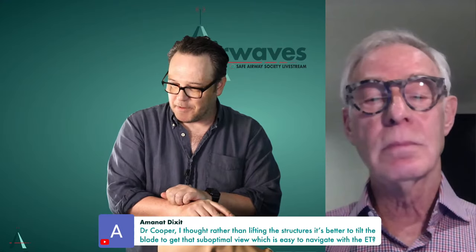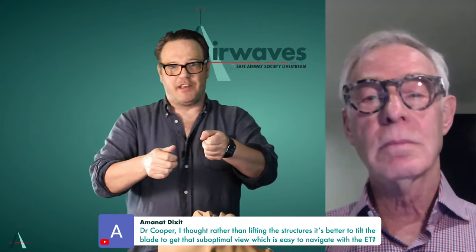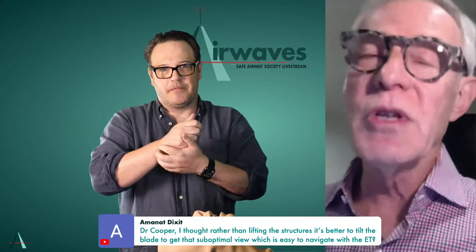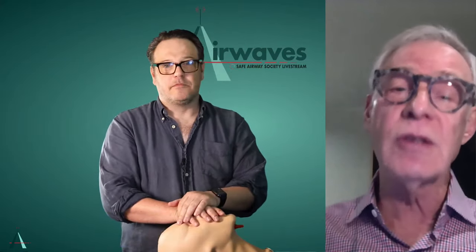I thought rather than lifting the structures, it's better to tilt the blade to get that suboptimal view. Now, we should make the point that there is an initial slight lift with the left hand, but the main lift is coming from the right hand with the stylet rather than trying to lift the airway with the blade. That's right, isn't it, Richard? There is a lift with the left hand as well. The left hand is retracting the tongue base, but making a deliberate effort not to angulate the laryngeal or increase the angulation on the laryngeal axis. So I think there is some elevation with the left hand as well.